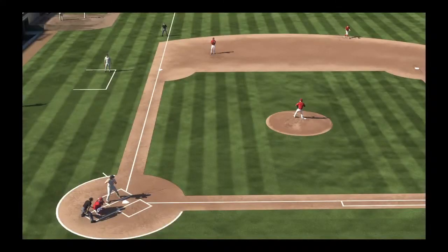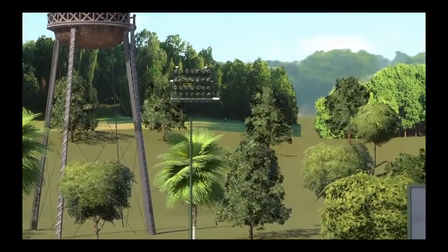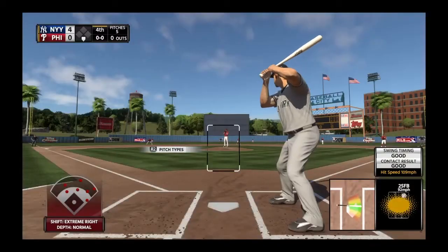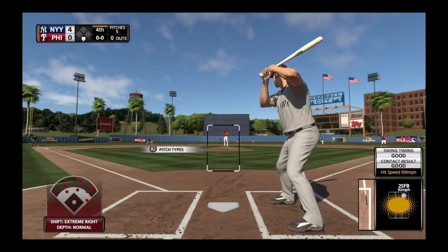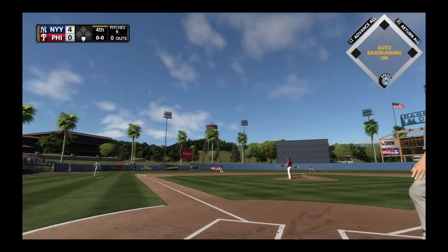Well, when a manager talks about hitting being contagious, that is exactly what we're talking about. One guy tees off, and the guy behind him starts to feel a little bit more confident, a little bit more focused. The next thing you know, you've got three home runs in an inning, and your entire offense is off and running.